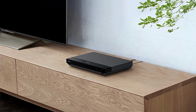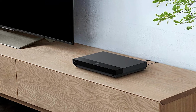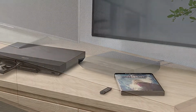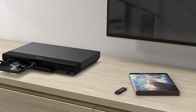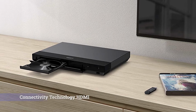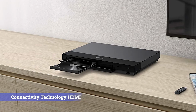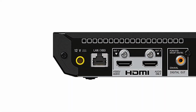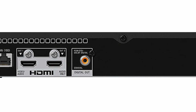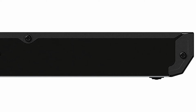The Sony ticks most of the boxes you'd expect a player to at this price, and includes both Dolby Vision and HDR10 support, but no HDR10+. Despite not flashing the high-res audio badge, the X700 can also play up to 24-bit/192 kHz files in all popular formats, including WAV, FLAC and DSD. There's also smart functionality and twin HDMI outputs.